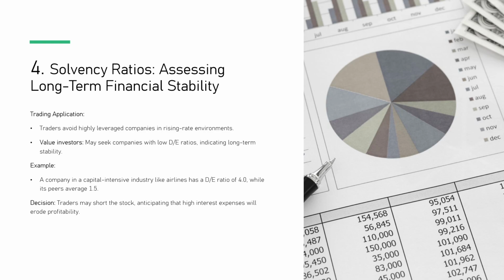The debt-to-equity (DE) ratio is a critical tool for traders to assess a company's financial stability, especially in rising interest rate environments. Traders generally avoid highly leveraged companies, as excessive debt can lead to higher interest expenses and reduced profitability. In the example, an airline company with a DE ratio of 4.0, compared to its peers averaging 1.5, signals a higher risk of financial strain. This could prompt traders to short the stock, anticipating that increasing debt costs will erode earnings. By analyzing the DE ratio, traders can identify risky stocks to avoid or short, while seeking more financially stable opportunities for long trades.